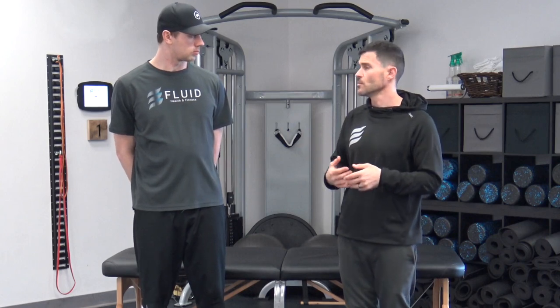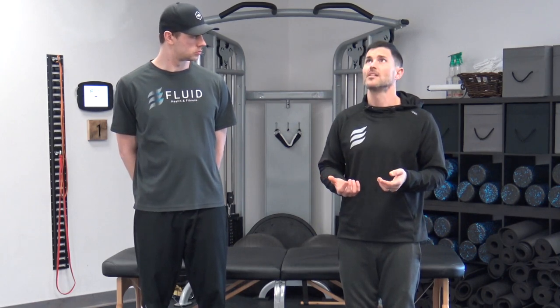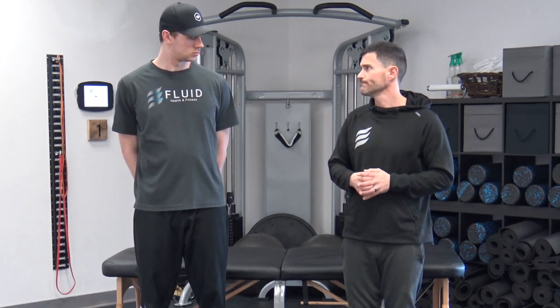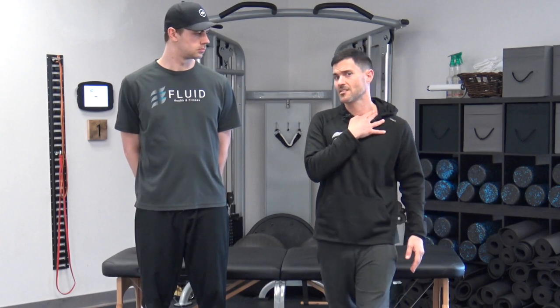Now once we're done, there should be no pain, no tingling. It should be nice and soft. You should feel a lot more freedom of motion around your turning of your head, and again, nodding up and down, extension, flexion, okay? Once we're done with that, we would do the same breathing pattern, just like we did with the hamstring. We would approach this 6 to 10 times.